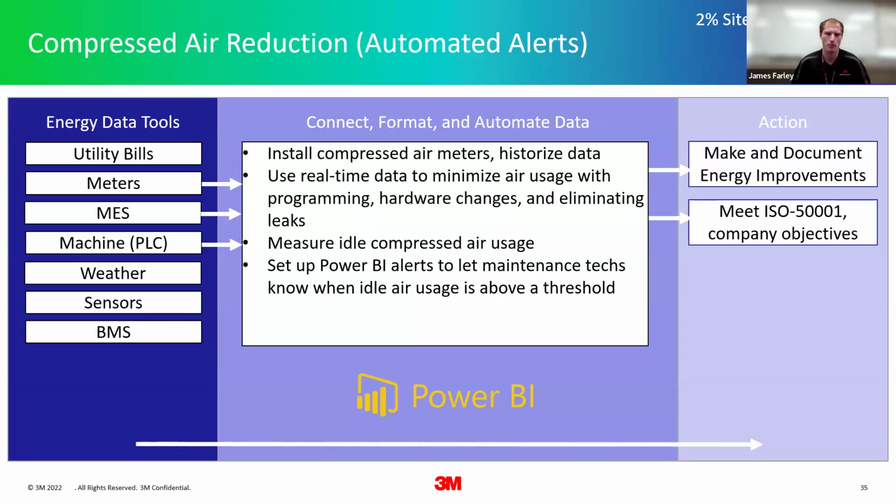We were able to match up what the meter says to what the machine says it's doing, and then create some limits to allow our maintenance techs to know when our air usage is high, when a machine is in idle. So basically when we're seeing leaks or we're seeing something in the programming that is allowing a machine to release compressed air when it is idle. So I'll talk more about that in the next slide.